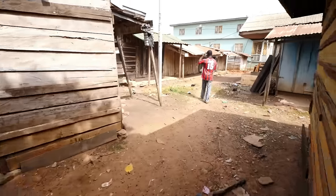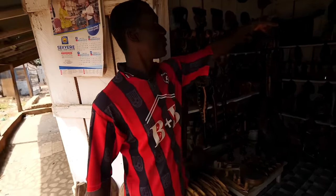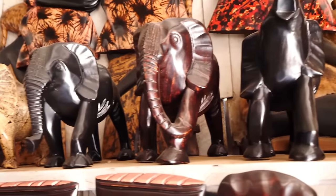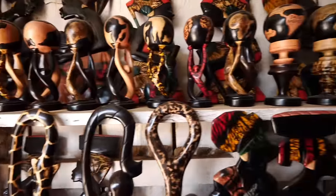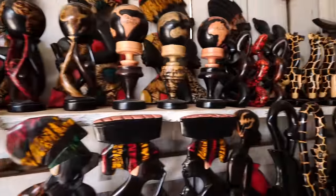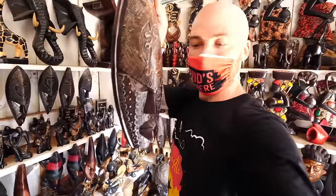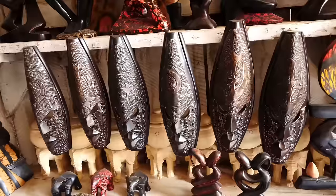So this vendor wants me to see his shop. This is your shop? Yes. Beautiful. The mask we just saw being made is this one, right? They have a small version with a cross on top, right? Yes. Beautiful. Obviously a Christian country. And over here is a bigger version. Very nice, this is gorgeous. I love the craftsmanship.